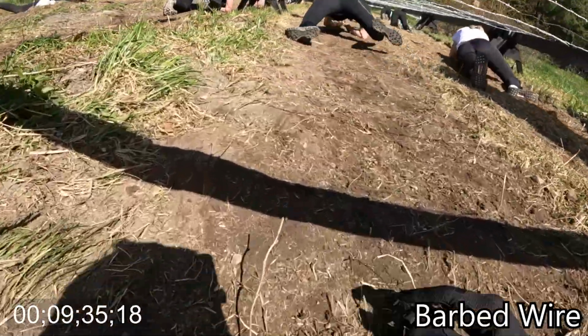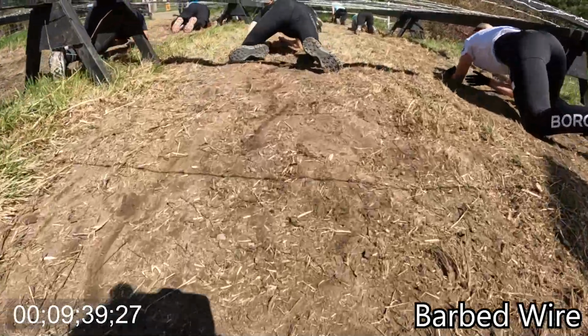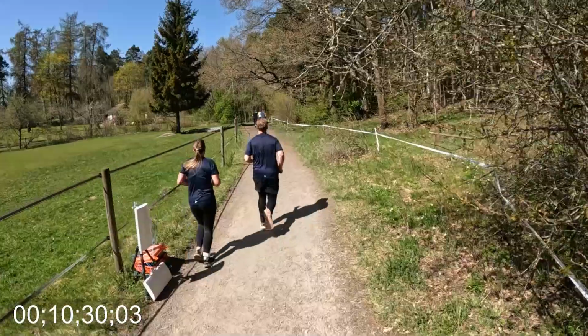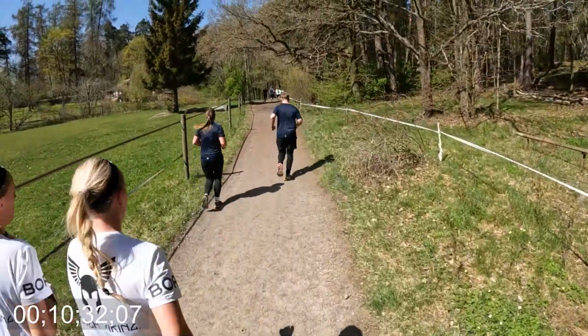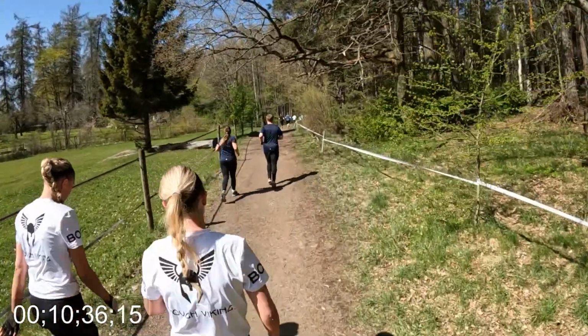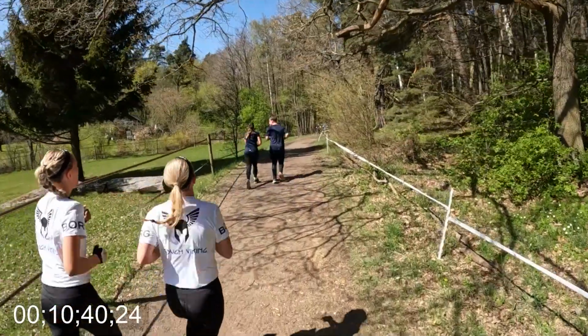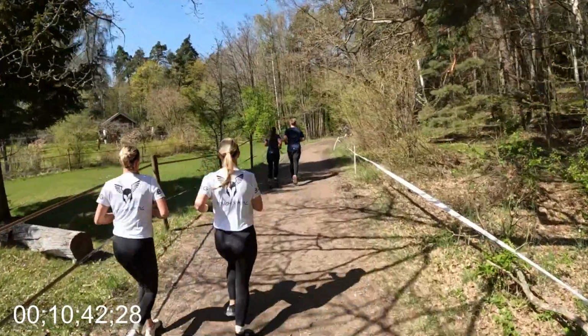Crawling under barbed wires. Another easy one. Just keep your butt down. 10 minutes in. I can feel how my energy is draining. It could be the heat, or the fact that the only thing I've eaten in the past 6 hours was that sandwich. And I have had no water all day. In any case, these are not optimal conditions.